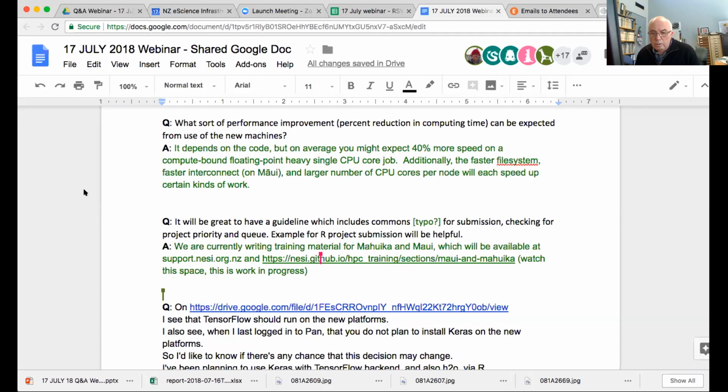So on the new systems, everything is Broadwell. And when we did the benchmark testing, it looked like the performance improvement was of the order of a factor of 2. It will vary from one code to another, obviously. Perhaps the biggest improvement will be the change in performance.